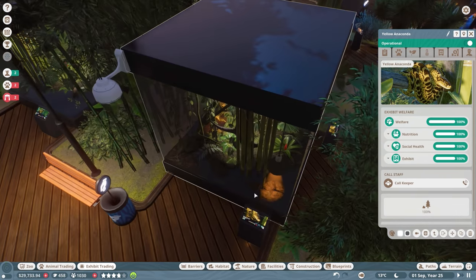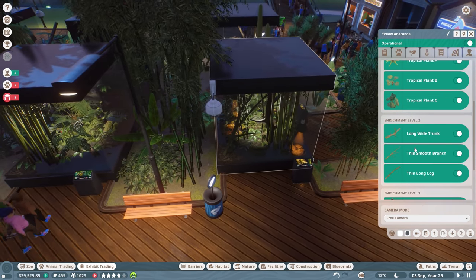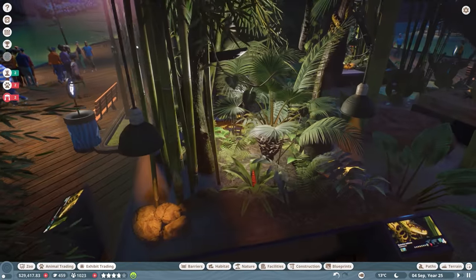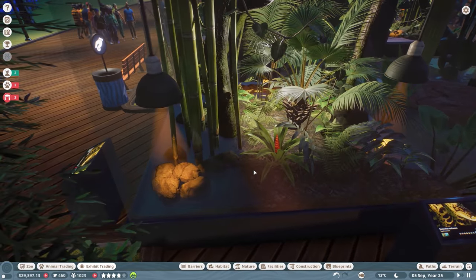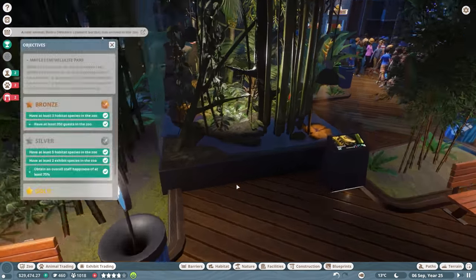Can I actually see him in there? By the way, all these exhibits over here all have tier 3 or enrichment level 3 on everything, so that's why we have these lamps and stuff in here. Where is he at? I can't actually physically see him right. Oh, is he? Probably have to wait for a caretaker to come over here. Although I thought it did instant.